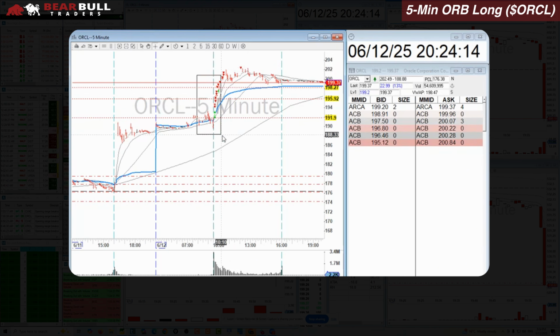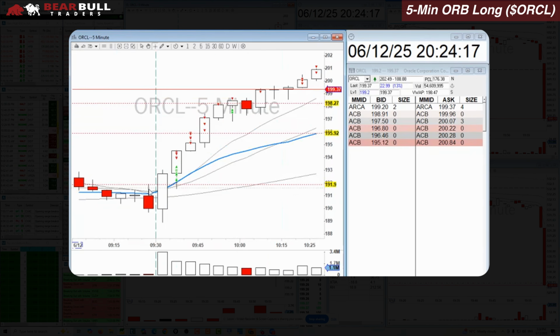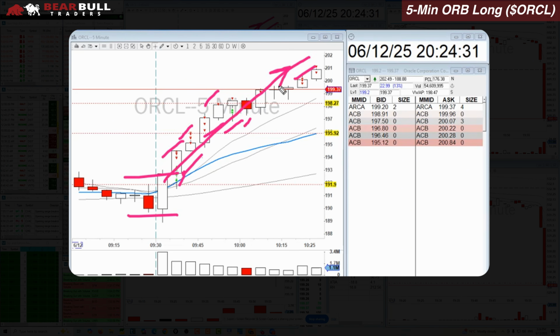And on a 5-minute chart, we had a very beautiful 5-minute opening range breakout. So that's a very standard 5-minute opening range breakout. We had really punched through the VWAP, and essentially a really good entry. And then boom, you have a very interesting higher high, higher low, all the way up to 203. So for the whole day, these are really big runners that you can get.